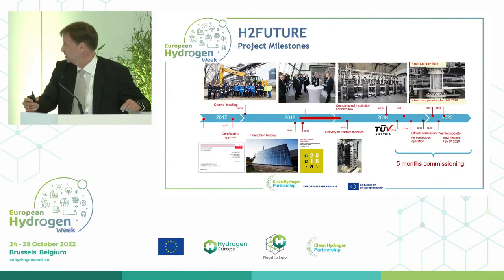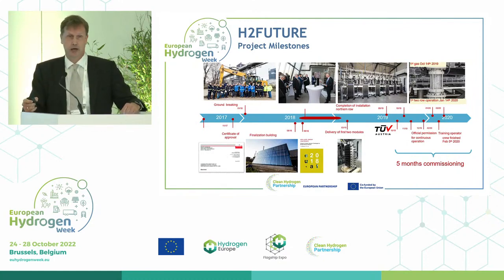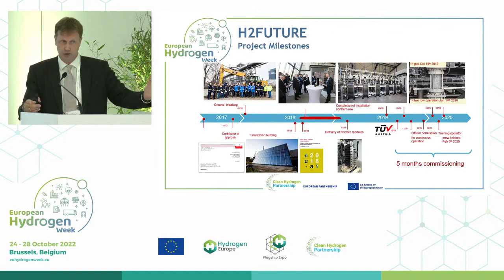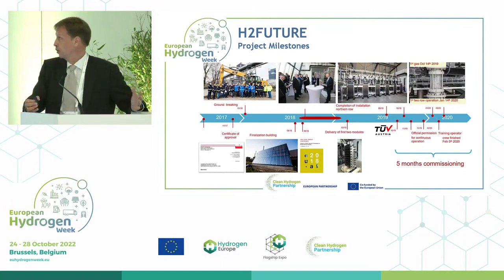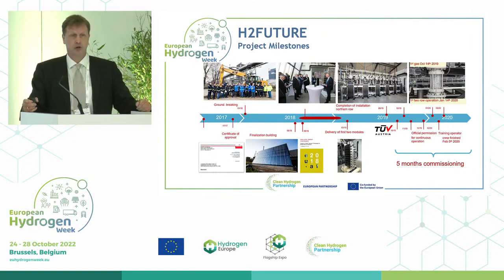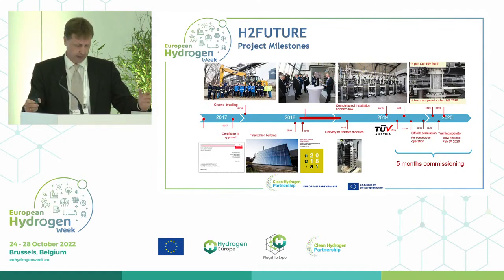So here is the easy part of the project, easy because it's about getting a permission from the authority, which was easy for us because we are already at the steel production site. There is lots of hydrogen there. There's lots of oxygen there. There's lots of pressure there. So the authorities were not worried about anything else. We got the permission quite easily after 1 year. Of course, our colleagues from Voestalpine were familiar with authority engineering, and this was not difficult.